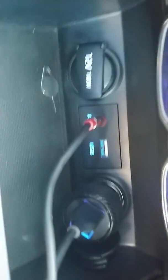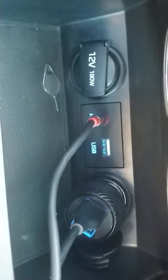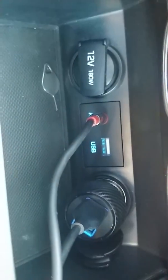Furthermore, I want to show you this. Something that Honda thinks that you no longer need. The auxiliary cord port.